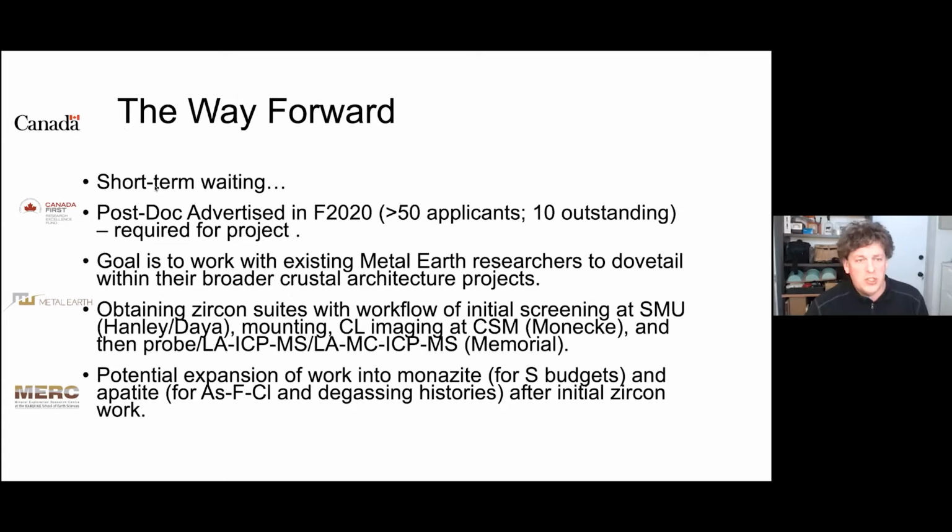In the short term, we're just waiting. We had a postdoc advertised in fall 2020 and had lots of applicants, of which a number were outstanding. The goal is to work with existing Metal Earth researchers to dovetail with their broader crustal architectural work. I think where we fit in is mostly trying to get into the igneous processes at the deposit scale.